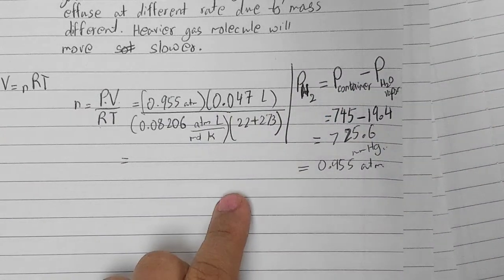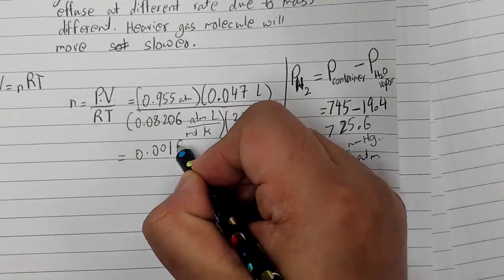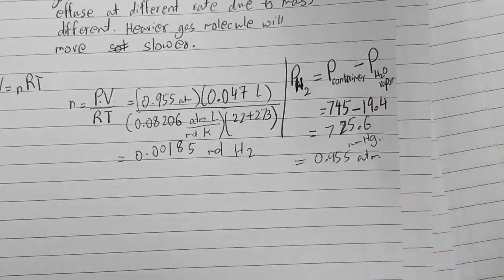Okay, so go ahead and times that by 0.047 divided by the RT. So we're going to get 0.00185 mole of H2. Okay.